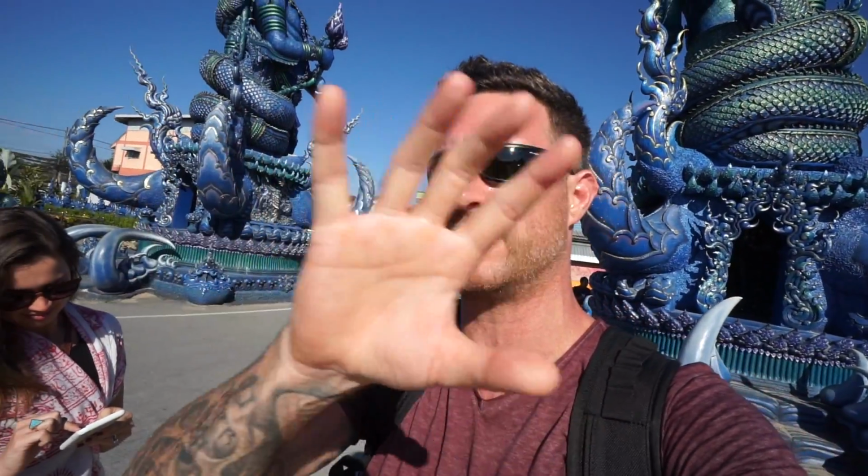Okay, we are finished here at the Blue Temple and we are making our way to another spot which should be really cool, something very different than both of these. But pro tip, if you come to the Blue Temple, right behind me, there's this little tower. You can climb up like 3 flights of steps and there's a balcony up top and you can get an epic view of the temple and the grounds, so you can get really good photos.